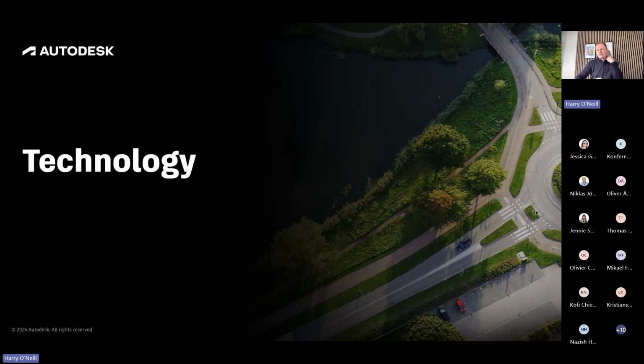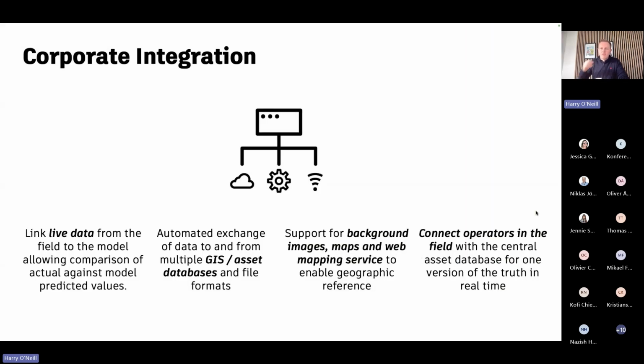Okay, so just to dive into the technology then, I've just got a couple of slides here on each product set, but to start off with just some high level benefits of what comes with the previously Innovyze, now Autodesk Water solutions.